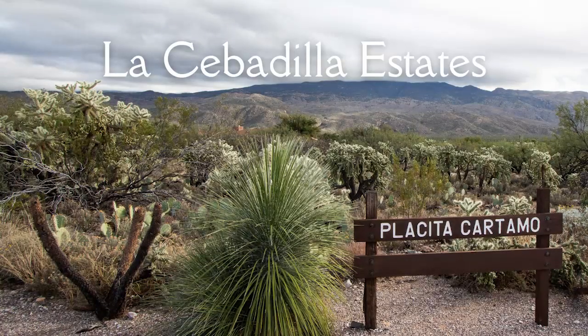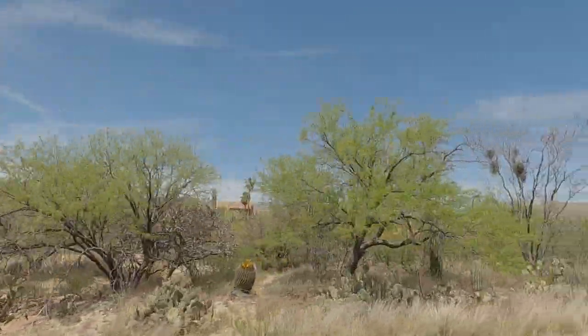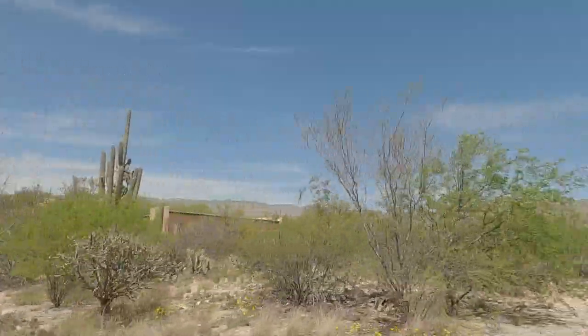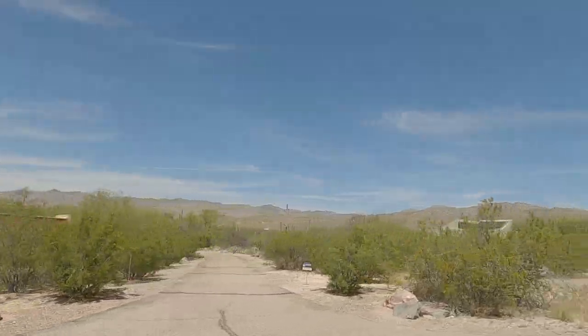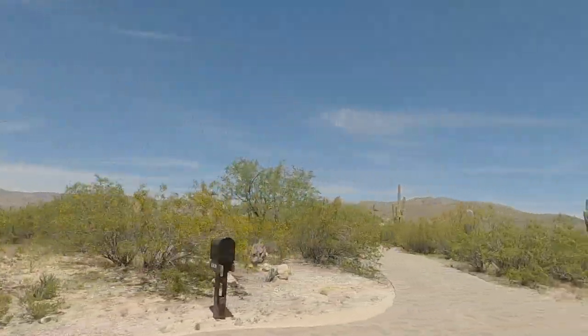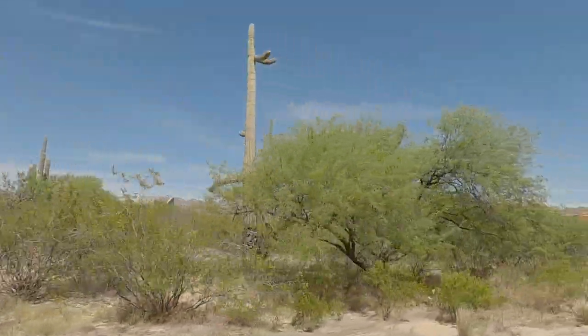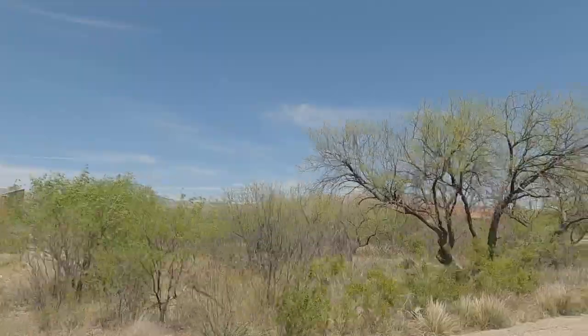All right, so next we've got Cebadilla Estates. Cebadilla translates to native wild barley. The area was once part of a cattle ranch that was established by Eduardo Carrillo in the 1890s. It was developed into a residential neighborhood in the 1970s, with most of the homes built in the 70s and 80s, as well as a few in the 2000s.